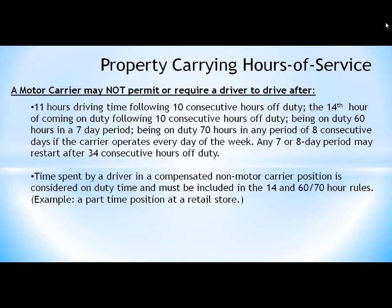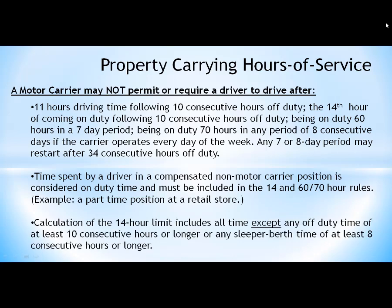Time spent by a driver in a compensated non-motor carrier position is considered on-duty time and must be included in the 14 and 7/70 hour rules. Example, a part-time position at a retail store. Calculation of the 14-hour limit includes all time except any off-duty time of at least 10 consecutive hours or longer, or any sleeper berth time of at least 8 consecutive hours or longer.